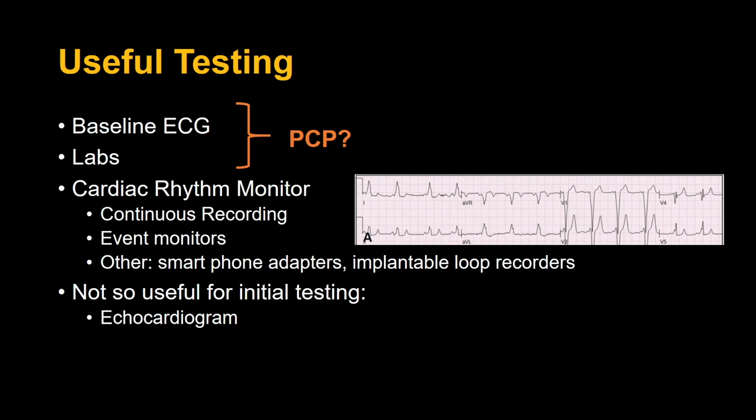For example, I have a picture of WPW here, where you can see that delta wave in really all of the leads. If someone is complaining about heart racing and you get an EKG and they have this, we would definitely be much more concerned about a possible SVT in that scenario compared to a completely normal EKG.